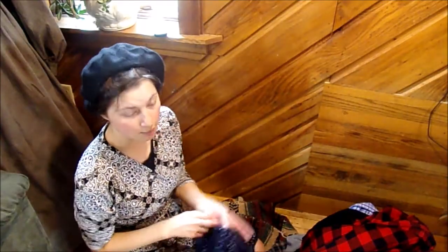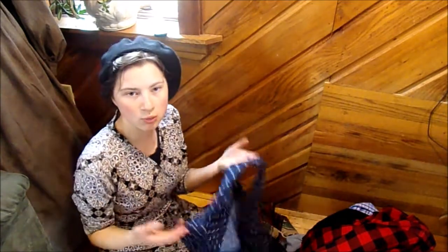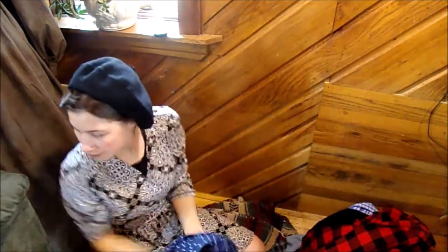Here, I'm going to have to add a button. I'm going to have to repair this. When you're thrifting things, always be willing to repair them. So this is going on my repair pile.